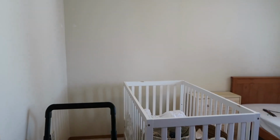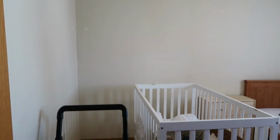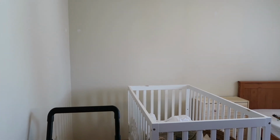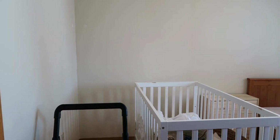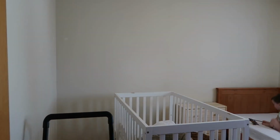We're gonna start working on this bedroom. Hopefully I can get a lot of the painting done. I don't know if I'll get it all done because it is a big room, but we're gonna start working on this room.